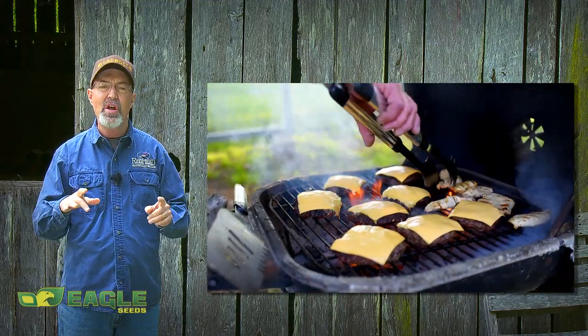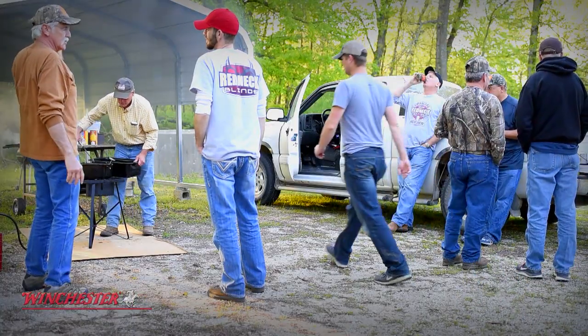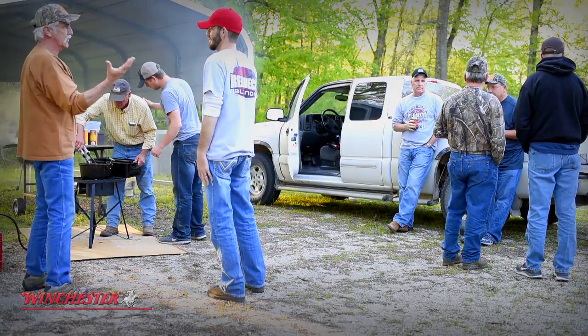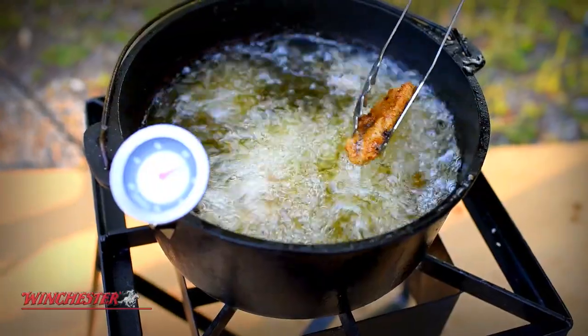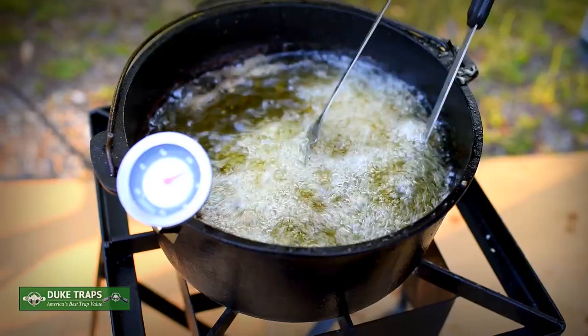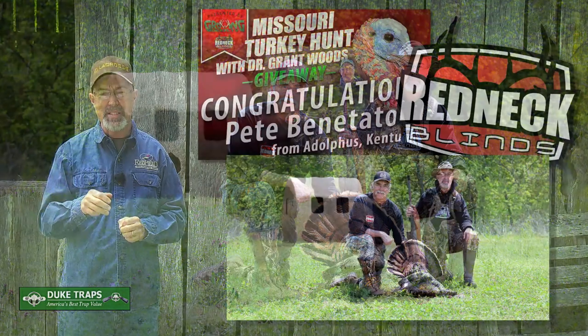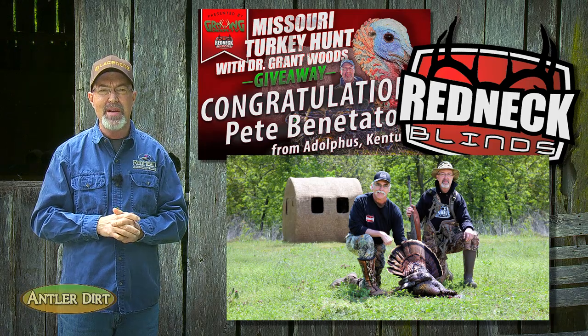Have you ever noticed you can take hunters from different states or even different cultures, and they instantly bond and have a lot to talk about. This trip got even better as the guys from Redneck Blinds fried up Pete's turkey that night. We had a great feast and an enjoyable visit. Congratulations, Pete, on winning the sweepstakes and having a great hunt at the Redneck Farms.